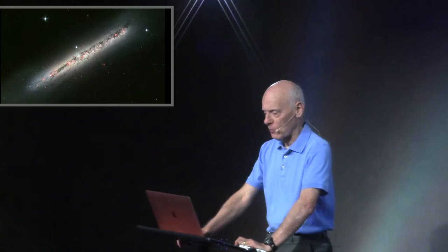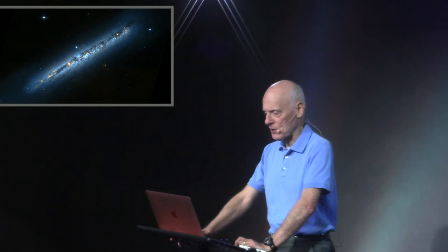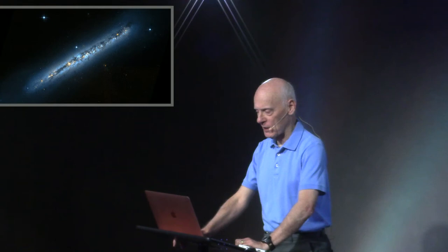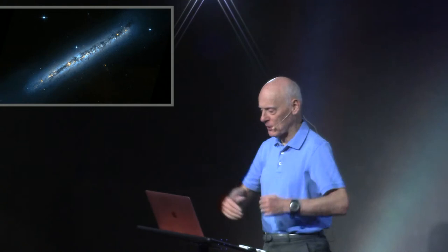And this is an image taken with a filter at yellow wavelengths, and they did the same thing at the blue wavelengths, where you get to see this one emphasizes the younger stars, this one emphasizes the older stars, and you can see that they fit in a way that is quite predictable for spiral galaxies. But yeah, exactly edge on. We do see a few of these galaxies.